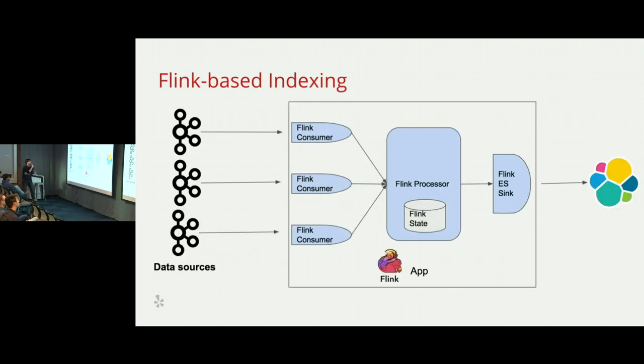Okay, so the Flink app has three components in the single Flink app. The first is the Flink consumer. They are basically Kafka consumers, which consume data from our data sources. And then the Flink consumer will key the data based on the document ID to the Flink processor. The Flink processor maintains a Flink state of each document.